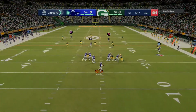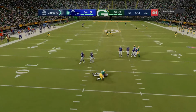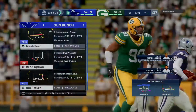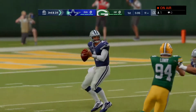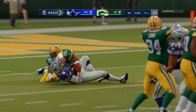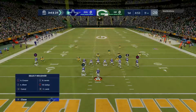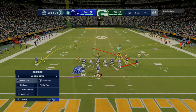Out of the gun, here's Prescott. Packer pressure, and down he goes. Montravius Adams, give him the credit for the sack and a loss of 14 yards. And it's 3rd down. They'll need a big play here, will Dak and the Cowboys. After the sack, it's 3rd and long.